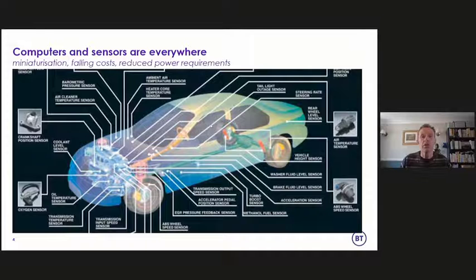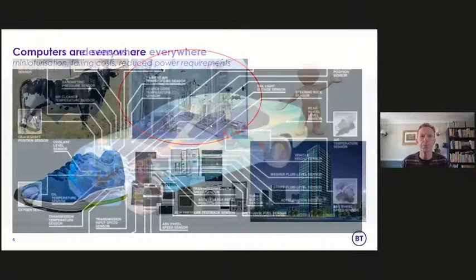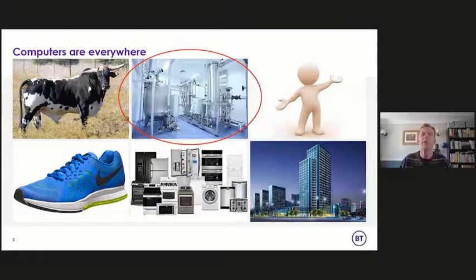So that ends the history lesson, other than to say, because of that miniaturization and those falling costs, reduced power requirements and so forth, computers and sensors are now everywhere. So in a typical vehicle, even a relatively simple vehicle, you'll have dozens of sensors and computers, and many, many more in more sophisticated vehicles. So computers are now everywhere, and sensors are also everywhere.